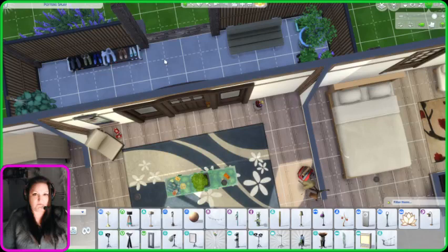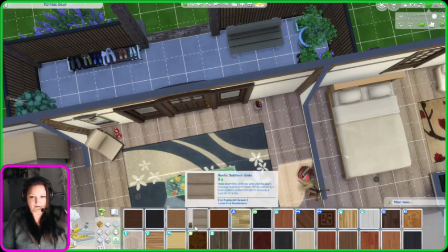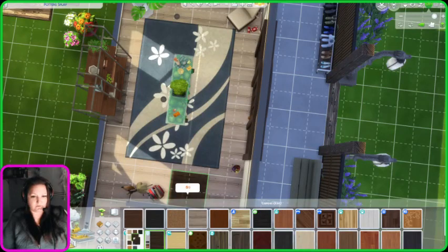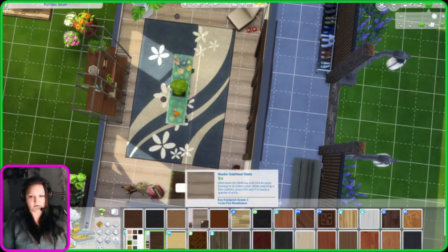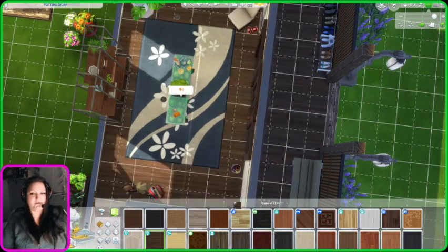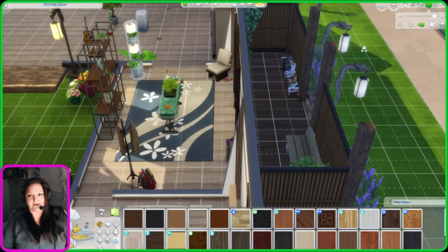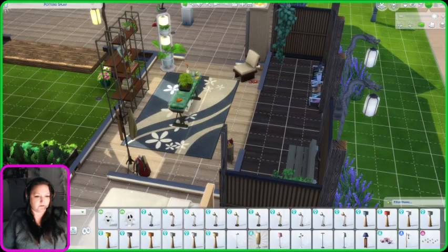Now let's see. We need some wood. We need some flooring. Why don't we do this? I think we might be able to find one that's fairly close. It's not quite the right color. Maybe. Let's see. I know this one is on the inside of the house. Maybe if we go for the porch. Oh, nice. The lighter color is like the inside is brighter. A lot of light. I like that. I need a rug down here. Oh, okay.